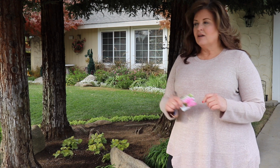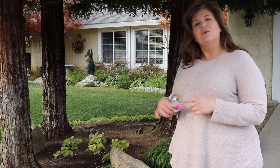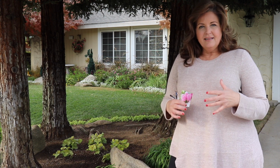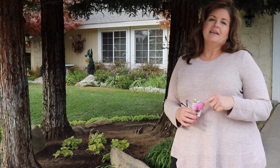Next week, I'll see if we can do a small little light tour of how we decorated our front yard and the porch area right around dusk. I think that's when you can see everything the best, is just as that sun is starting to set.